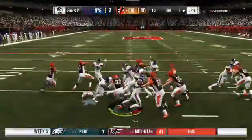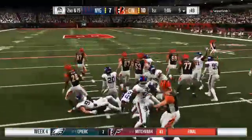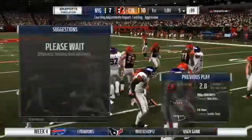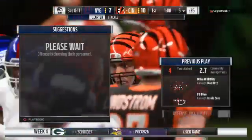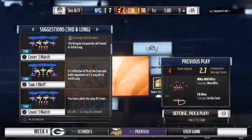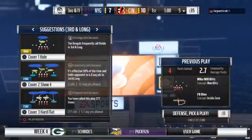Now a first carry for their fullback. And he'll get a little space here up to the 5-yard line. There to stop him on the defensive side, Lorenzo Carter. All right, let's go ahead and detail this situation here. 3rd and long coming up, back near your own goal line.